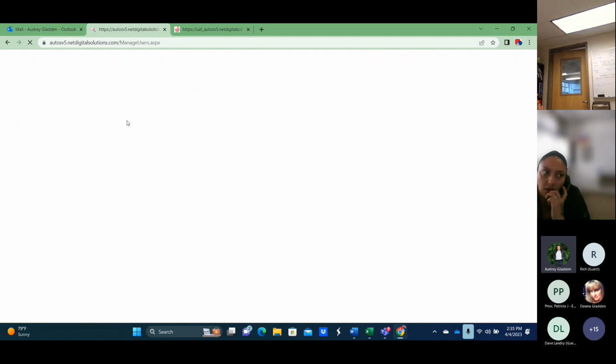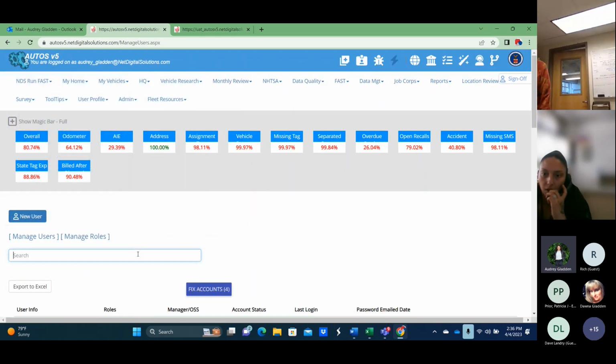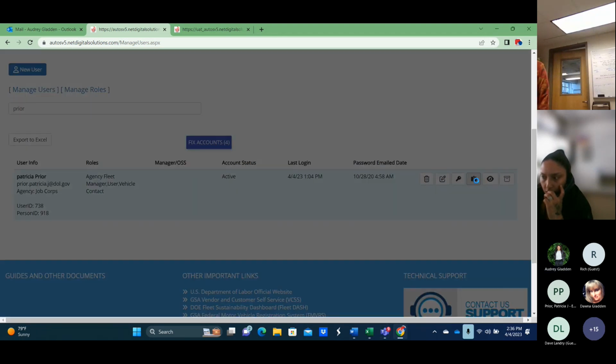So what I'm going to do here is sign in as a fleet manager so that you all can see exactly what you will see when you log in, but it will be tailored for you.